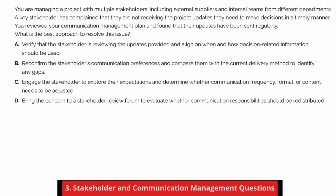A. Verify that the stakeholder is reviewing the updates provided and align on when and how decision information should be used.